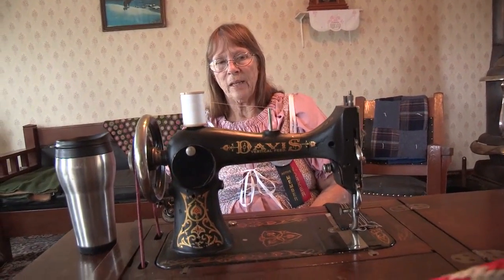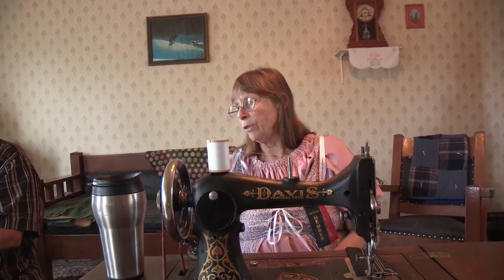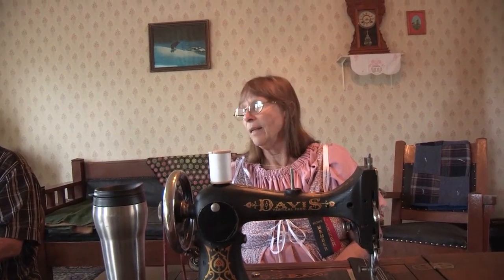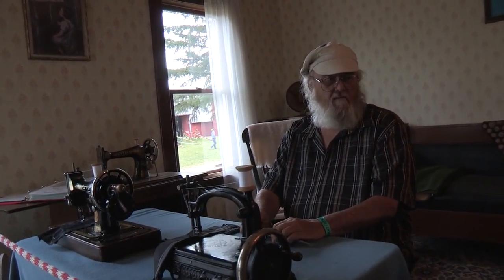I prefer the treadles because they are faster. But if I'm going to do intricate piecing or just want a relaxing afternoon, the hand crank's great in the backyard. And I think that's why a lot of them got used as much as they did, because they could take them outside. And is that a little bit more precise control too when you turn the crank a little bit, maybe? Yeah. So that's where you might like it for the intricate work?